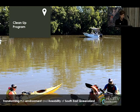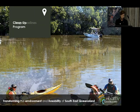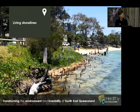Living shorelines. So we know that coastal habitats provide ecologically and economically important ecosystem services. They protect shorelines, they cycle nutrients, support fisheries and promote recreation and tourism. They also sequester carbon and they're a significant source of biodiversity. Living shorelines is a term that was first coined in the late 1970s to describe the use of soft or green infrastructure such as habitat restoration and living systems to provide coastal protection services.